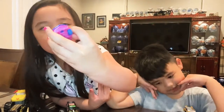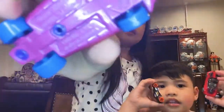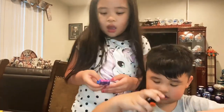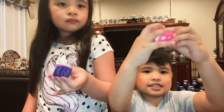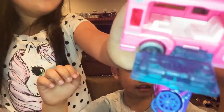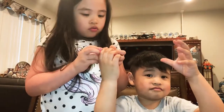And the car is color purple, and these right here at the bottom are pink. And these are new. But the Hot Wheels car, this one my sister and brother got me. And look. Oh, you did open it. Look, it opened. Kind of like my tooth came out. Hold on, don't close it. Just close it. But I'm just gonna open it.